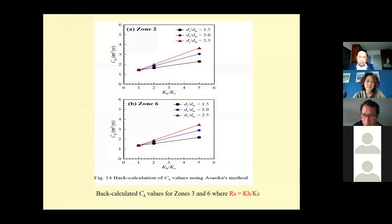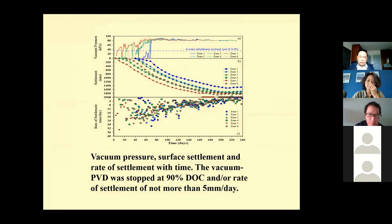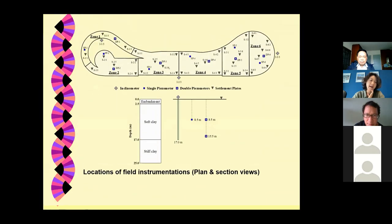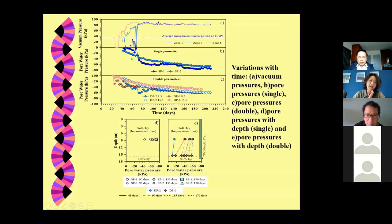At the top, the vacuum is around 80. In the middle of the clay layer, at 7.5 meters, because the thickness here is 15, it is only around 60. Then at the end of the PVD it is reduced to around 50, 55, something like that. This is measuring between PVDs, right?